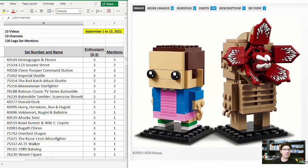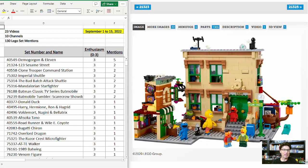Starting off, top of the list, 40549, Demogorgon and 11. During this time period, it got 5 more mentions, and every single one of them had an E-score of 3. So this set continues to be extremely popular for investing and reselling. Now, these next 7 sets got 2 mentions. Both mentions were enthusiasm scores of 3. So these next 7 sets are also still very popular.